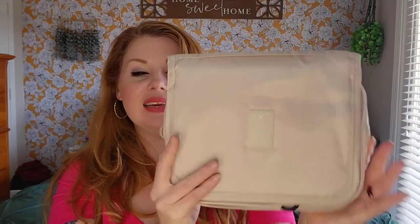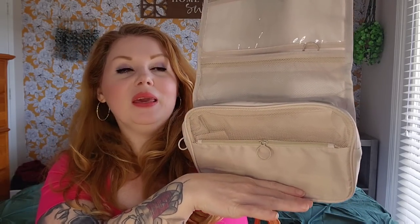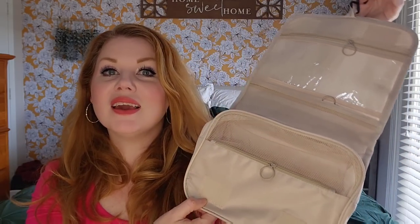So the first item that I wanted to show y'all is this little travel bag. This is how it comes. It is in a plastic bag when you get it. But here it is. You have your little hook here so you can hang it in the bathroom at your hotel or wherever you're staying. And then you've got your little pouch here with the zipper, pockets up here, you've got your pouches here. This is just a really great way to carry everything that you need in your beauty world. This would also be a really great option if you carry a lot of jewelry and accessories with you. You could get another one of these and carry those in it.